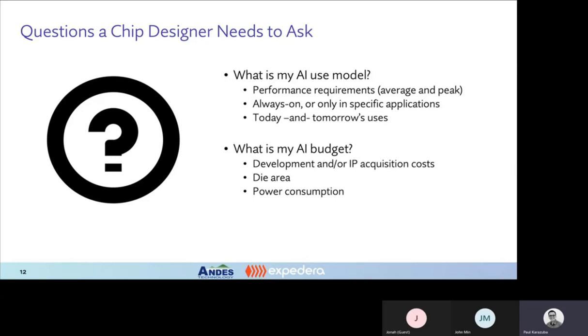You also need to look at your performance requirements, average and peak. Is your AI algorithm something that's always going to be running and pretty consistent from minute to minute or hour to hour? Or will there be times where your AI model is really going to peak? And do you need to account for that performance from a processing and a power point of view? And then once you've got the performance portion of PPA, again, power, performance, and area, you do also need to look at the others, the power and the area, and determine what your budget for those is as well.